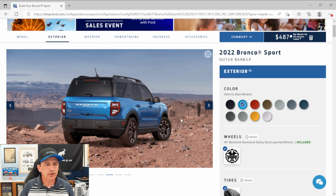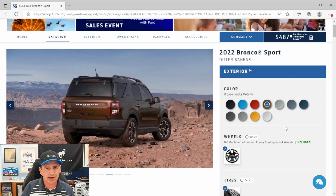So discontinued for this year is the Velocity Blue. That is not available this year, as well as the Bronze Smoke. So those two colors are not available this year. But instead of those colors, we do have Eruption Green this year, and we also have Atlas Blue. So that's a dark blue color. Those are two new colors that are out, and so when building prices up, they'll reflect those two colors.